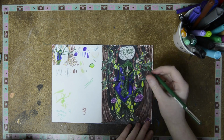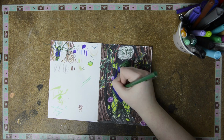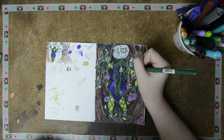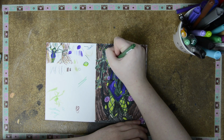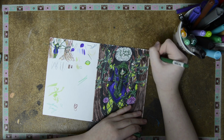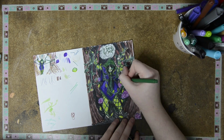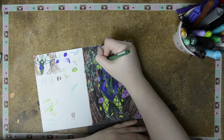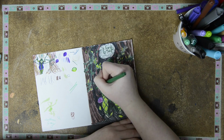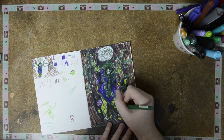So I'm just going round, and then I go back in with the black and pick out the details a bit more, or rather darken the background, because you can see I've left a bunch of white and it's kind of detracting from the overall image. This would be nice to actually take into the computer and go around and print and do with some different pens.